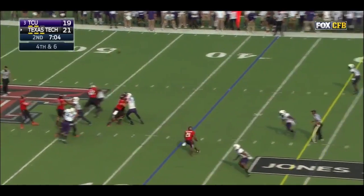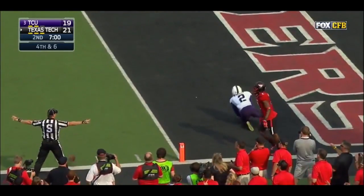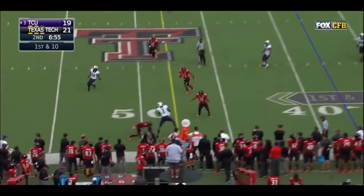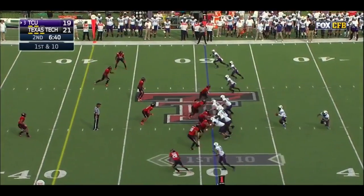This is a legitimate attempt on fourth down. Deep ball for Davis. Incomplete. And no flags. Boykin in rhythm. Pulled in by Emmanuel Porter. In the field yet today.